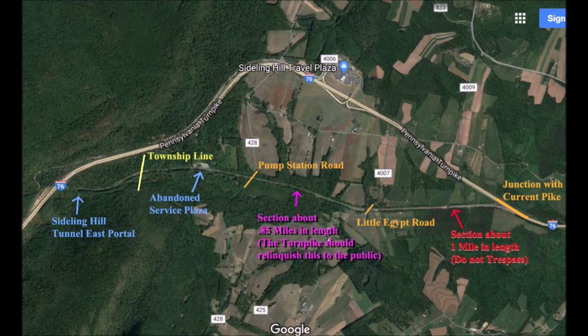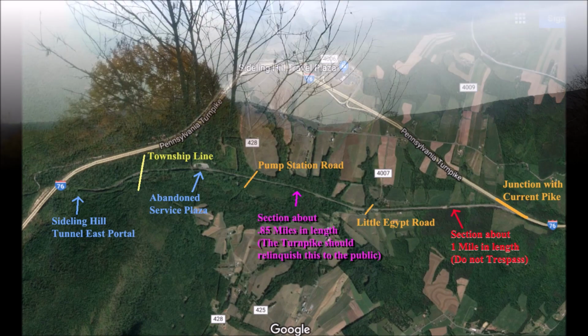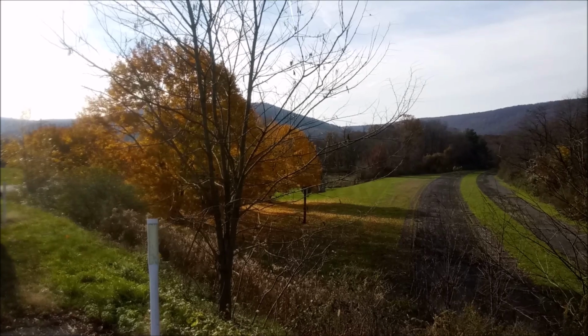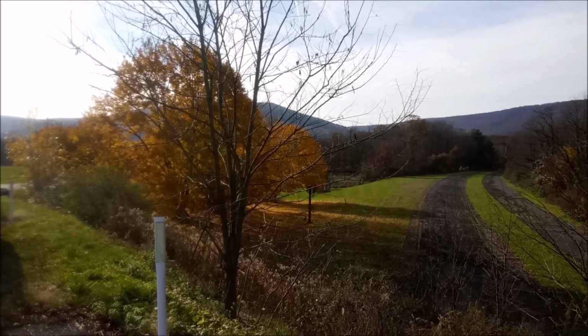And as the map shows, we are about 2 miles from the east portal of the Sidling Hill Tunnel to our west, and about 8 to 9/10 of a mile from Pumping Station Road, the section that, as we talked about earlier, should be in the future open to the public, as the turnpike has no use for it. Remember, here we are facing westbound towards the direction of Pittsburgh.